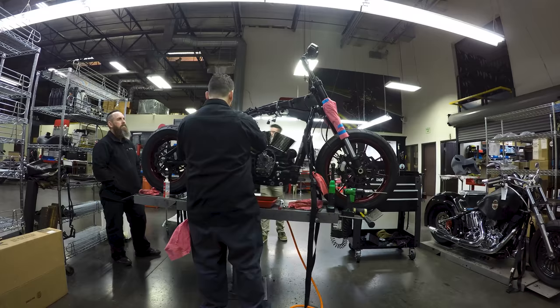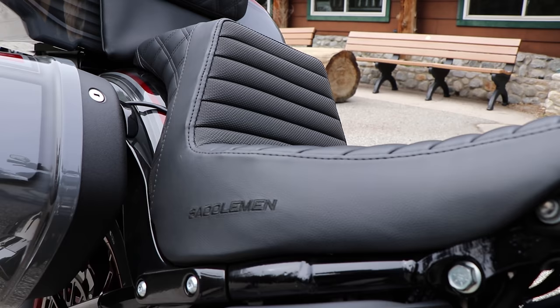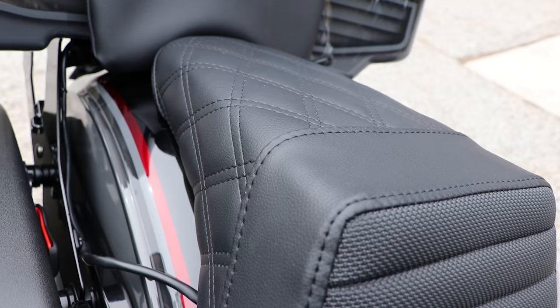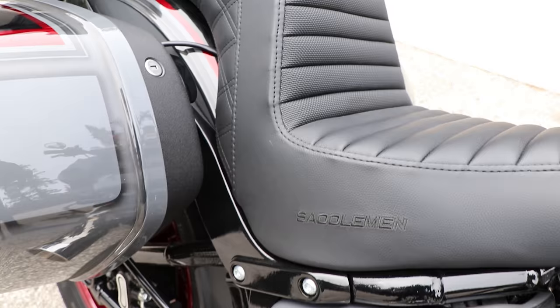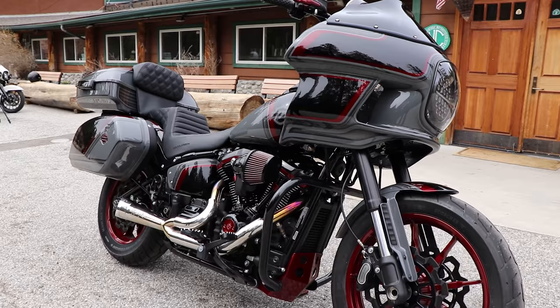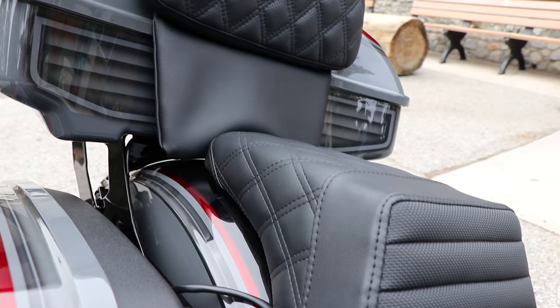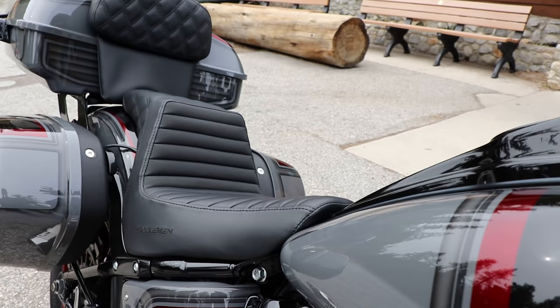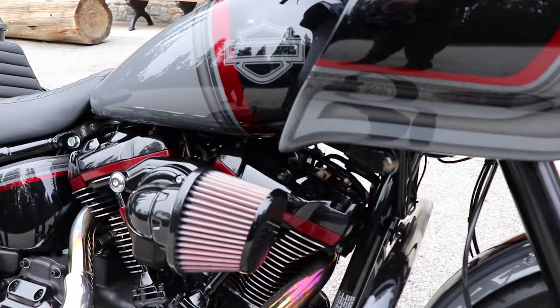I did the Saddlemen seat. I've run Saddlemen in all my builds. You just feel super planted. You feel that wall just holds you in there. You're not going anywhere. It makes you feel very comfortable when you're riding it. Did the diamond stitching. I wanted something of that old school look, and I think that we got that with the diamond stitching. Again, the point of this bike was to have something look retro with a modern twist. We wanted to make it seem like this was coming out of Harley's factory. You know, what Harley should be coming out through the factory.